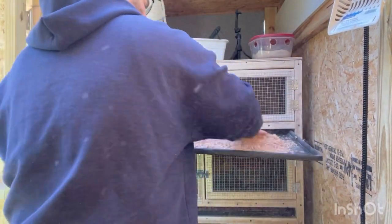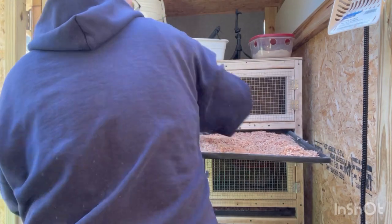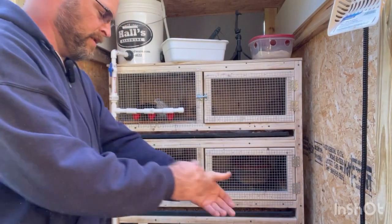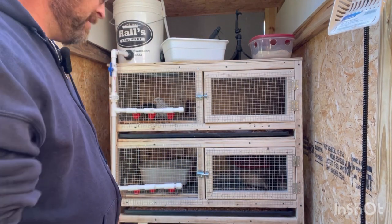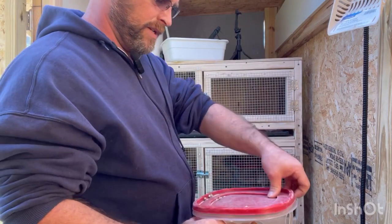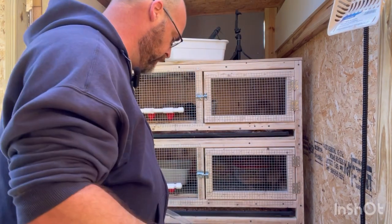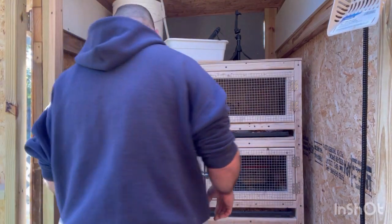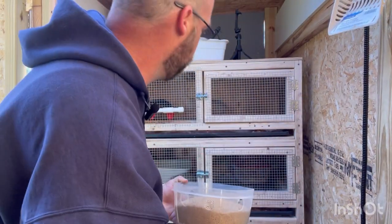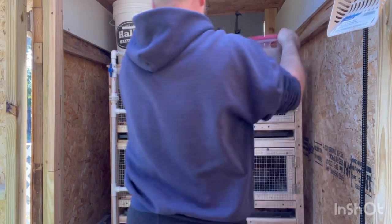I use wood shavings that I get from work for their poop tray. So now they got a fresh thing of shavings. I'm gonna fill their food bowl up. What I like to do is, the rest of it I'll pour in here, kind of like mix it around. Don't ask me why, I just do it. And then I'll fill it back up. I usually fill it where it's right below the holes there. So I'll put this back in there for him.